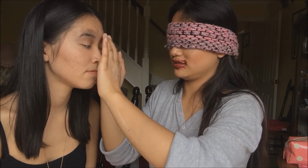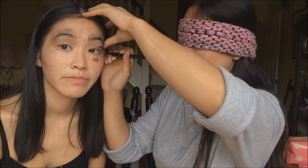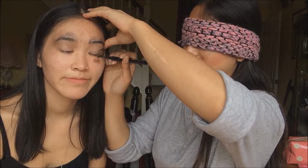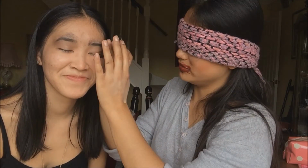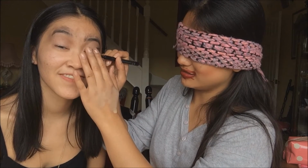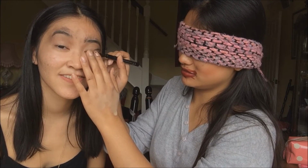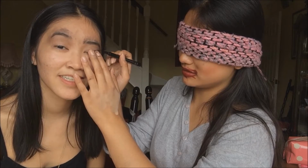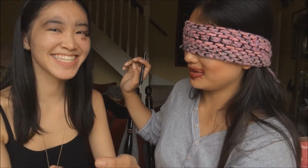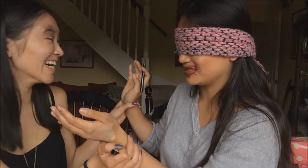I'm gonna go with this one first. I like that subtle wing eyeliner look. I wouldn't open your eyes because I'm kind of dangerous with this. There's your eyelashes. Go close to your eyelashes so it's smooth. Yeah, I know what you mean. Okay, now the other eye. I'm ready. Look! Are you laughing at my piece of art? No!